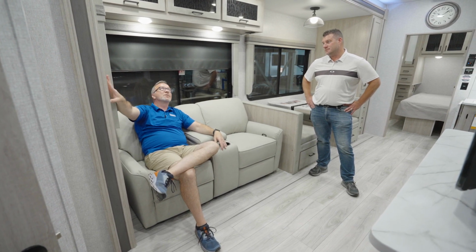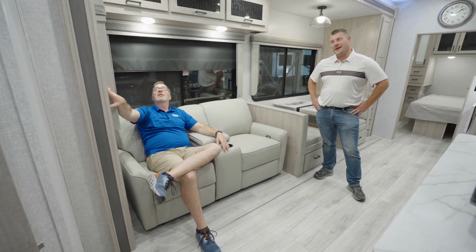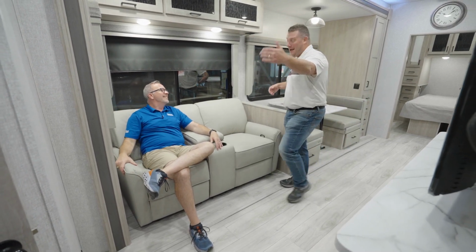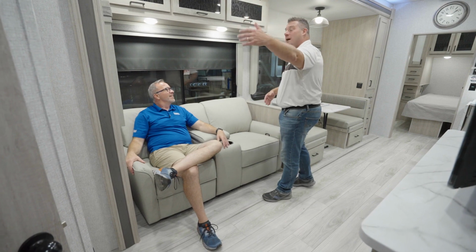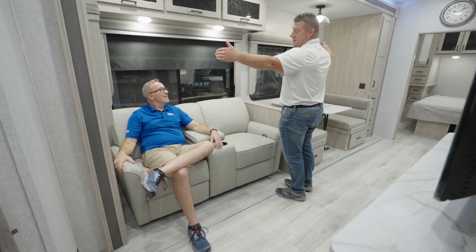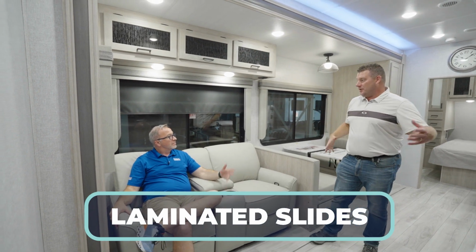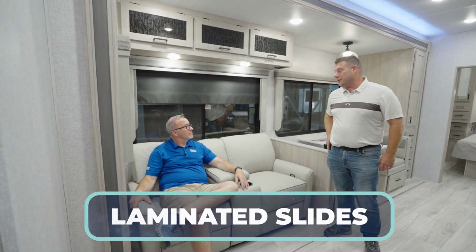And you guys did something special with these too, right? Yeah, back to the construction thing. So we also laminate the back wall. You can't see the whole back wall, but then we laminate both sides of the slides and the top of the slides. So there's really no point where you don't have really good insulation.